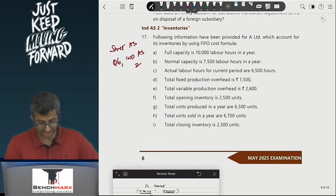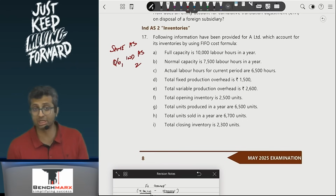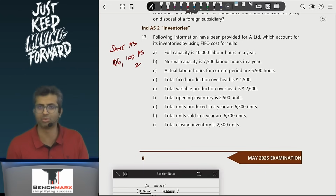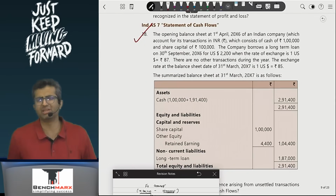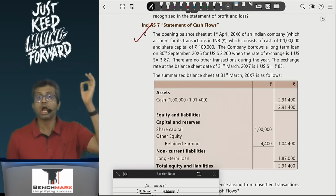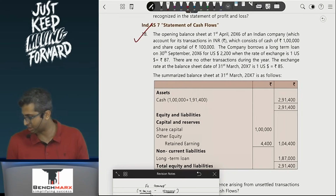Question 17 is exactly the same as question 6 of Ind AS 2. So the questions from 13 to 17 are the same or similar to what is there in your material. If you have not done that, you better do it. But if you have done that, it's fine. You just read the question and you will clearly know that this is something you've done earlier. So we're not currently going into that. 18, 19, 20. Even 18 and 19 are relatively manageable, but are slightly different. So we'll discuss that. 20 is again, so 12 and 20 are two non-negotiable questions in this RTP.